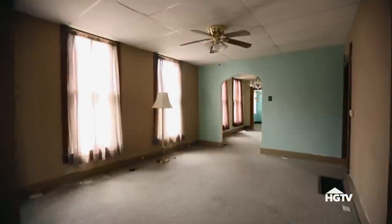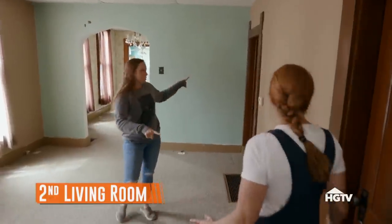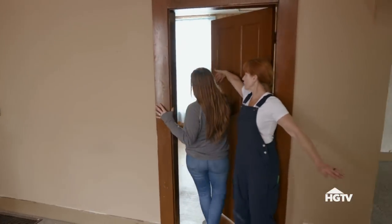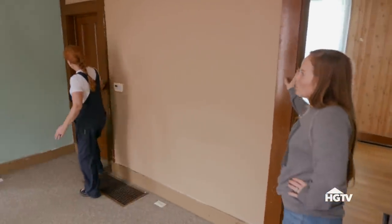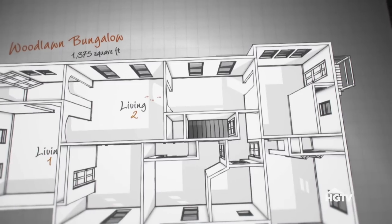So we were in the first living room, which is now the master bedroom. We are now in the second living room. That door's gone. This space becomes all master closet, master bath. But wait a minute, why does this door go away? Because that bedroom is accessible from the back hallway into the dining room.